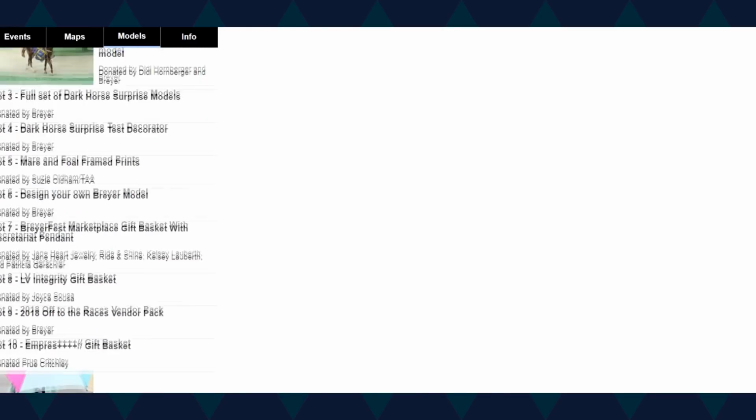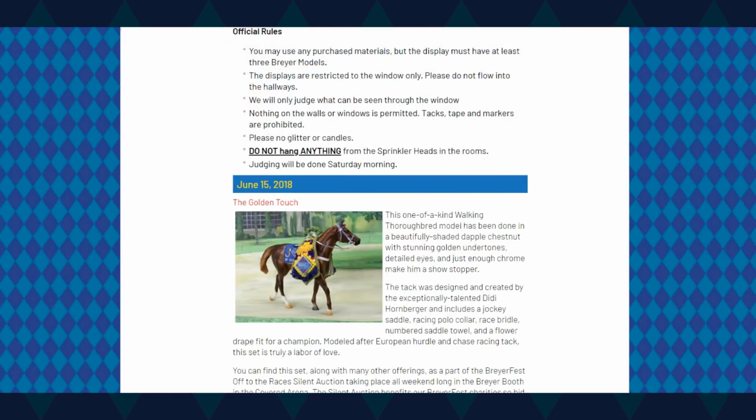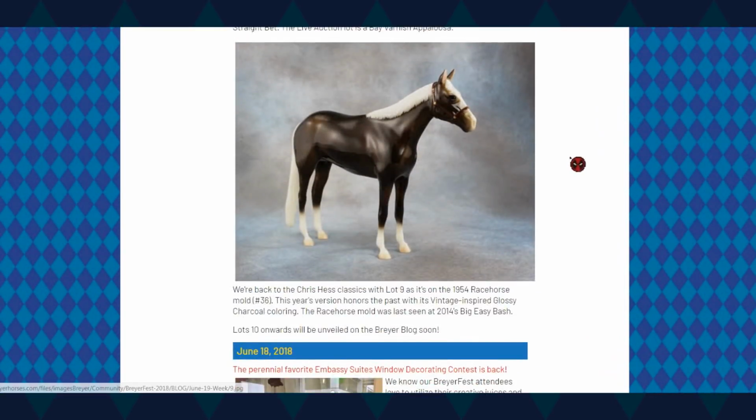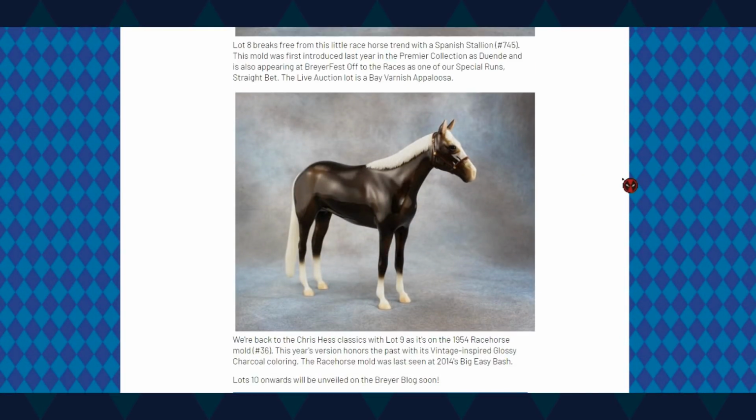Alright, now let's get into the silent auction models. I'm sorry, the live auction models. I'm really losing my mind today. First off is Lot... Okay, I'm doing it out of order, I guess.